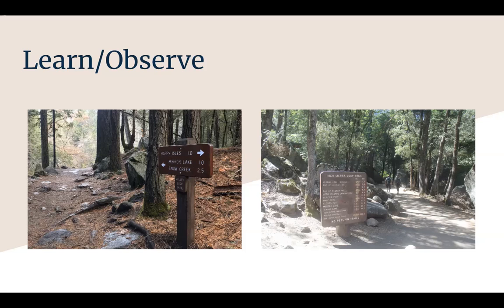And when comparing these signs to the signs we saw on the previous slide, you're going to see that there is inconsistency in design and materials, and that hikers are actually less likely to use the signs for wayfinding, which can, again, result in confusion and frustration for the user. So the big question is, how should signs be designed for a hiking environment?